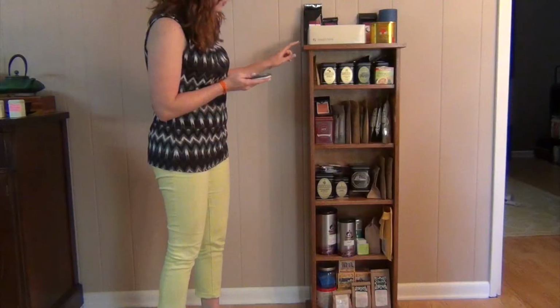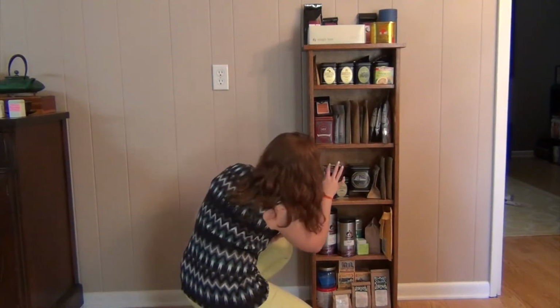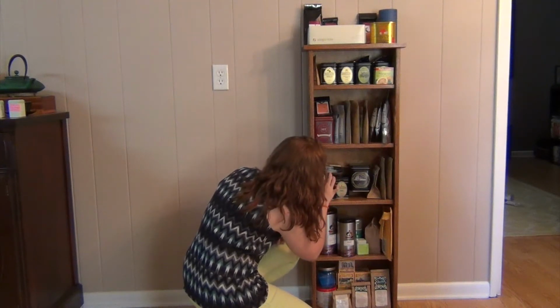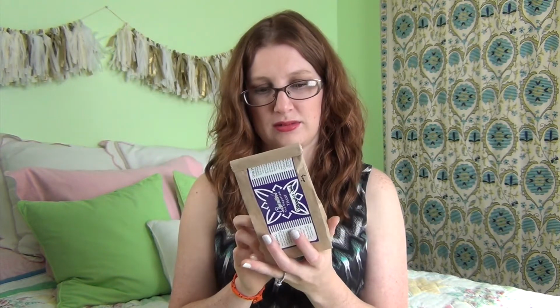So, first number is 4, so shelf 4, T9. So that was one of the Quinton's Tea Emporium teas that I got recently in Virginia Beach when we were on vacation. This is Dragonfly Song, and it's an herbal tea. It's sort of, I want to say it's like lemon and mint, maybe? No, that doesn't sound right. It's lemon and something.